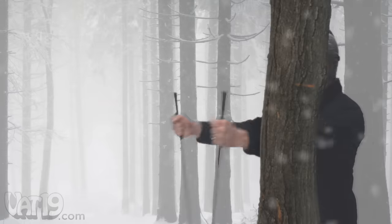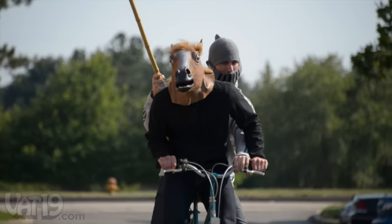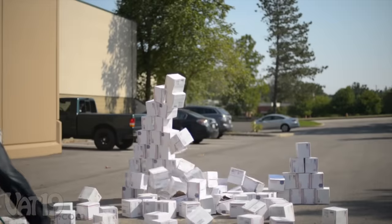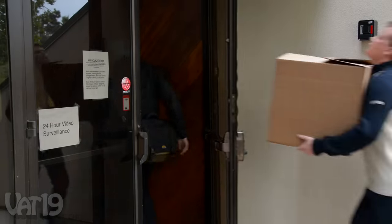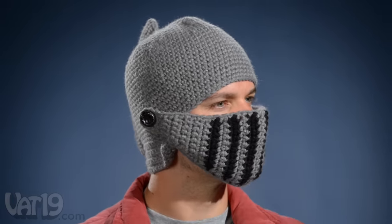The knitted knight hat helps you brave the cold and survey the realm, take your rightful place at the round table, or joust at full tilt. When you don your helmet, you might even find yourself feeling more chivalrous, though we can't guarantee it. Defend yourself with the Knitted Knight Hat. Buy it now at vat19.com.